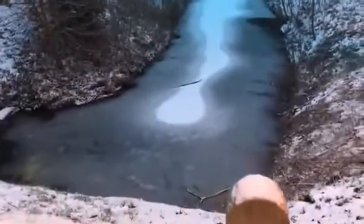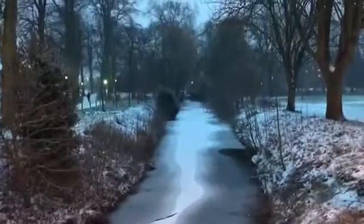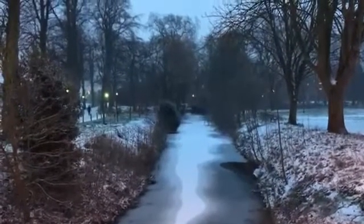But hey, check out the really cool frozen lake. River. No, it's a river. A river. I do earth sciences. What is wrong with me? But yeah. So here we are.